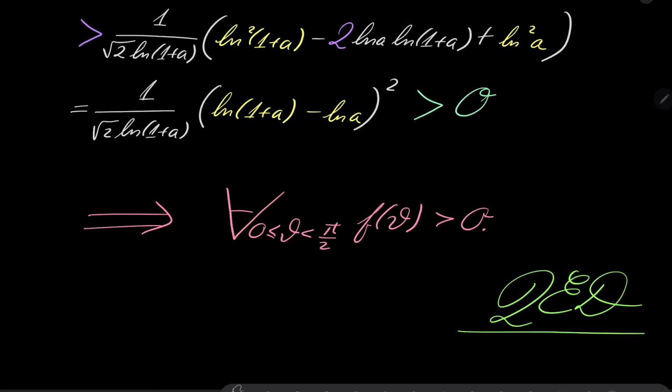So, yes, very nice problem, I say. By the way, probably this is not the simplest solution. If you happen to know a better solution, please write a comment or something.